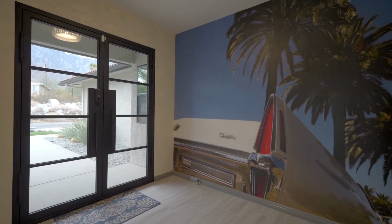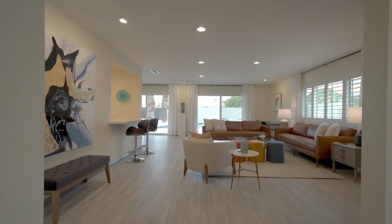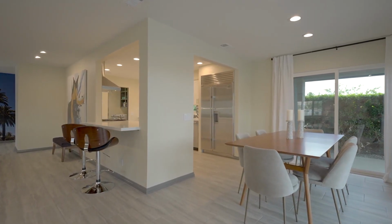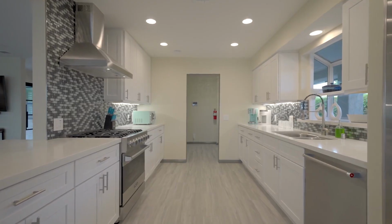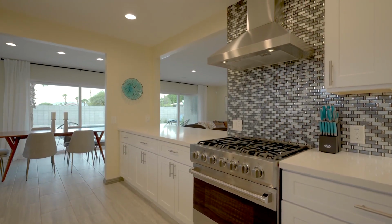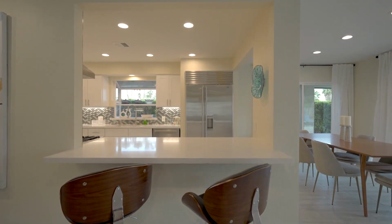Welcome into the home, where the entry foyer is large and includes a feature wall. Walk into the grand living space that is open to the kitchen and dining areas, which provides breathtaking southern views and access to the saltwater pool and spa. A gorgeous chef's kitchen has all the storage and counter space you'll ever need, and includes a Viking stove and a Sub-Zero fridge. Bar seating keeps your family and guests close to the action.